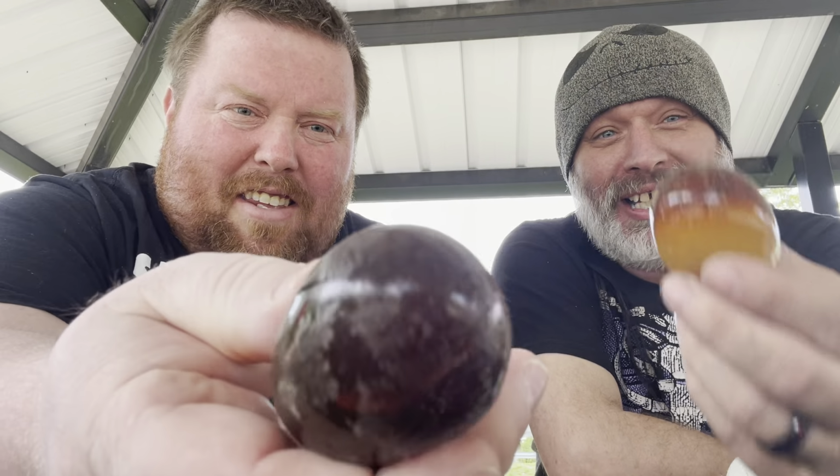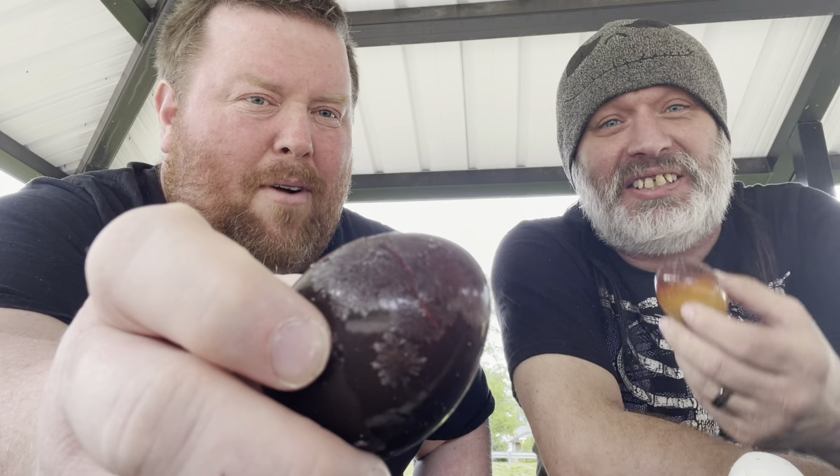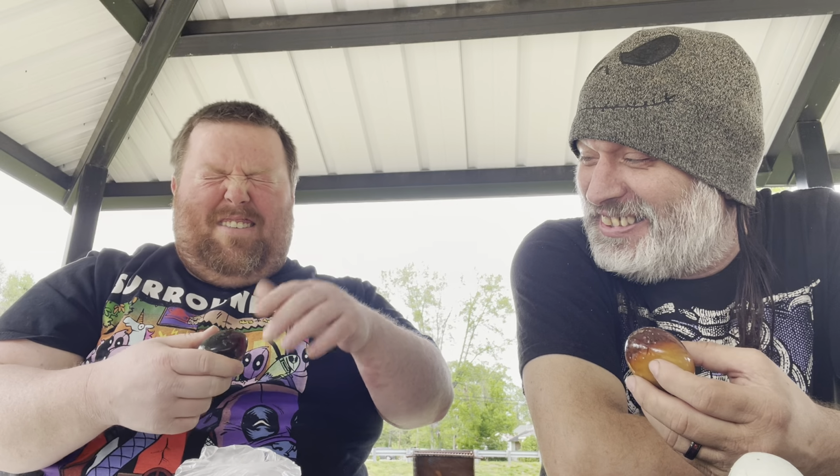All right. Now, I'm gonna let Bear throw his in his mouth first. That ain't right. I've already done it before. This is what they look like. Do I need to show them the inside real quick? Bite into it and show them. You can either bite into it and show them, or you can throw the whole thing in your mouth and I'll show them in mine. Your choice.